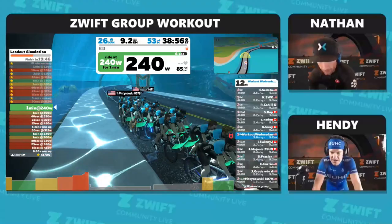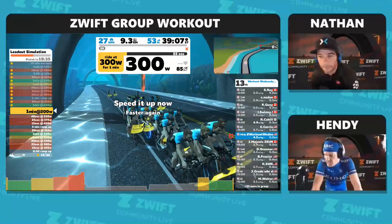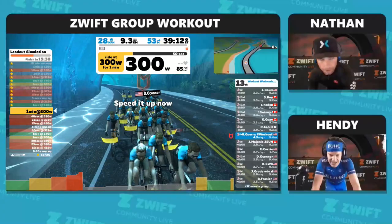Key to a lead out is nice and smooth. No massive accelerations. Every time that the sprinter has to do a massive acceleration, he loads up with lactic acid, and it slows him down for his final burst to the line.